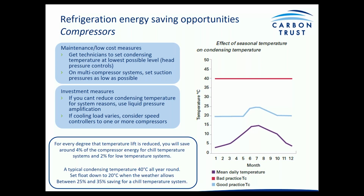And if cooling load varies substantially, consider speed controls on one or more of your compressors to enable you to modulate them effectively and reduce the consumption. But you can see here what the impact can have. If you have a fixed condensing temperature of 40 degrees in the graph, then you'll continue to use a higher level of energy consumption. But if you set a float of about 20 degrees above ambient, then when weather allows, between 25 and 35% saving can be made for a chilled temperature system by having it just float 20 degrees above the external daily temperature. So it's well worth getting your technicians to look at that.